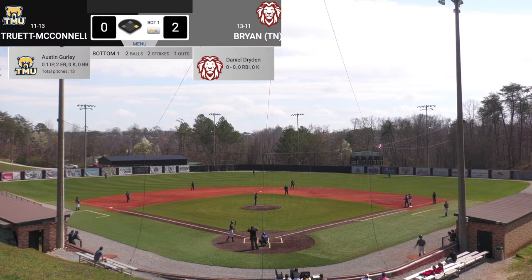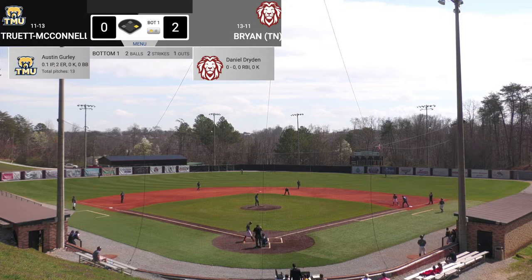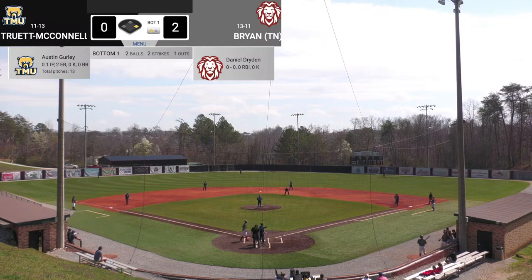That brings to the plate our center fielder, number 29, Daniel Dryden, also known as Pawpaw on the team. Dryden had an RBI double yesterday against Lindsey Wilson. Pitcher looks in, gets his sign, comes set, checks Morton over there at first. Here's the pitch. It's going to be in there for a ball inside. Brings the count to 1-ball, no strikes.